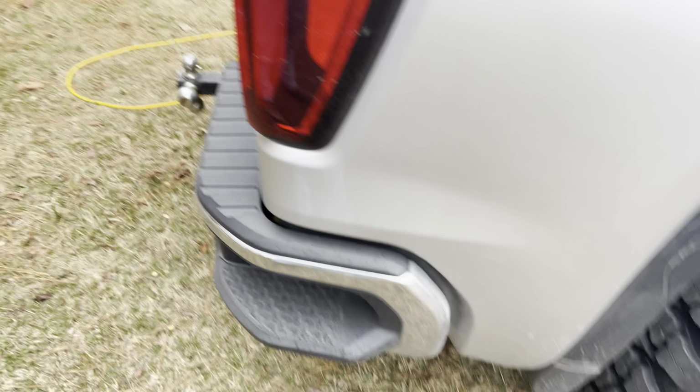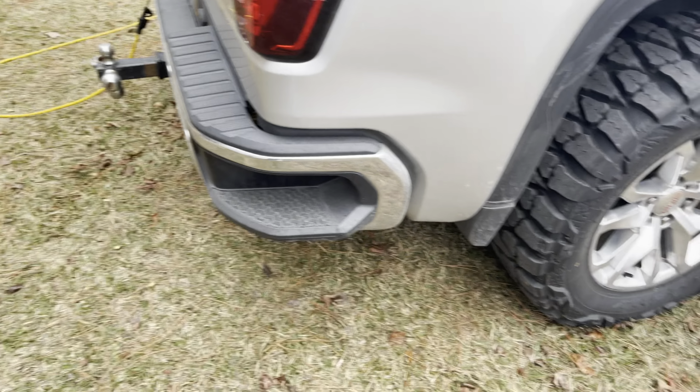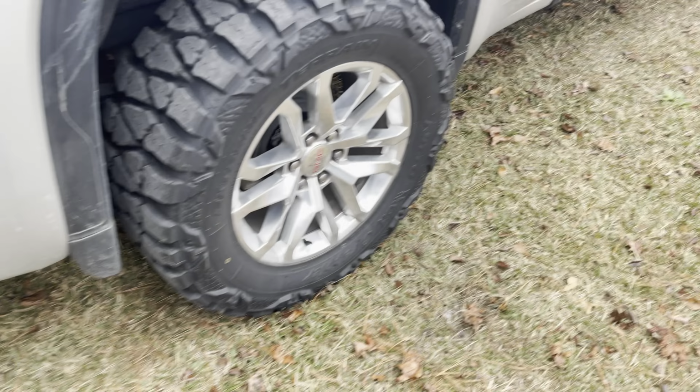Because I definitely don't want to do the exhaust like I did on the Chevy. I want to do my own thing with the exhaust. Being that this one is the longer bed, I might do a side exit right here somewhere. Maybe, I'm not sure yet.